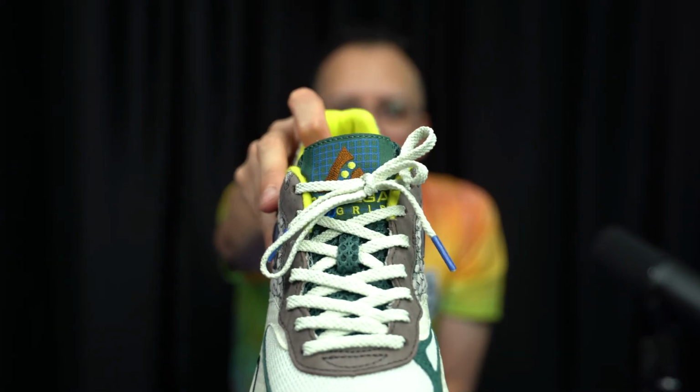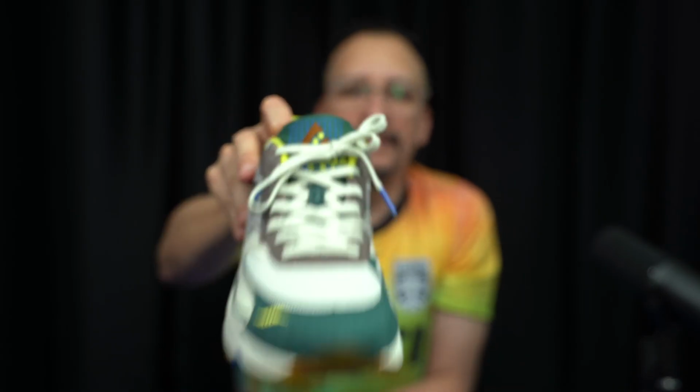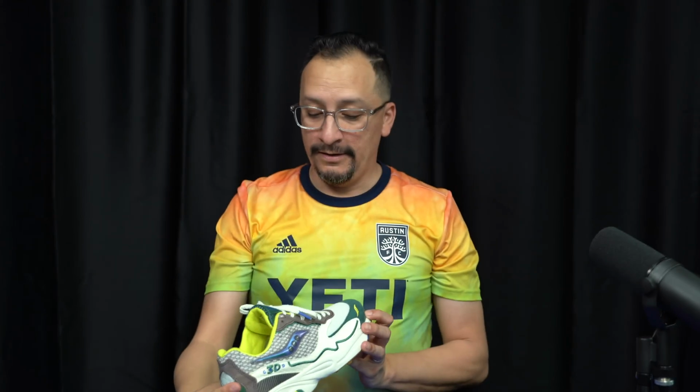Same thing on there, but it is on the lace tips. And hopefully I have shown you by this point some good lace tips footage or photos. When it comes to fit, my foot is a 9.25, but that shoe size does not exist.